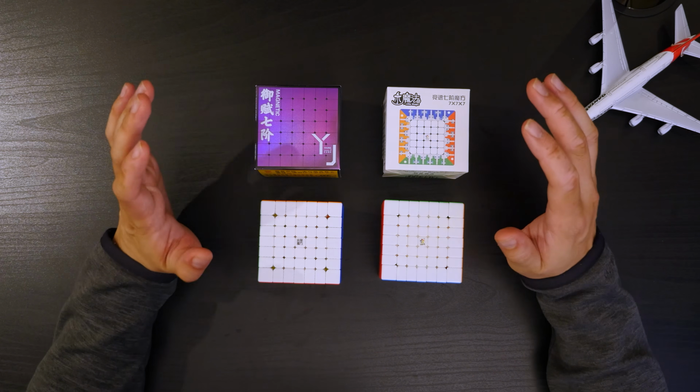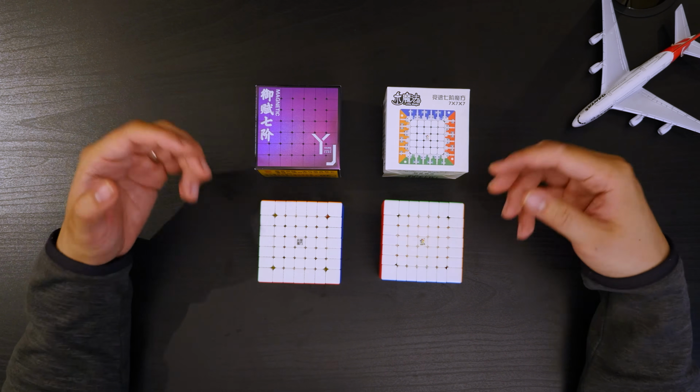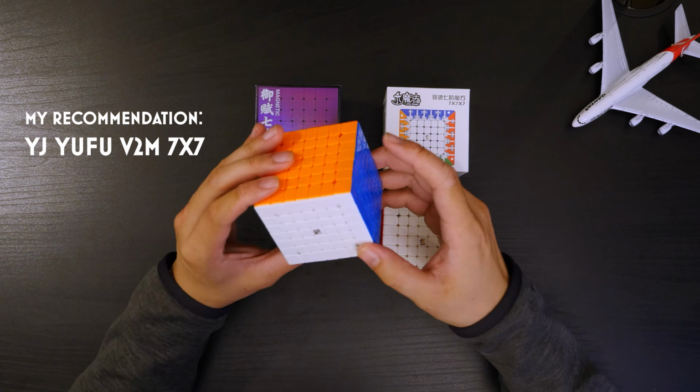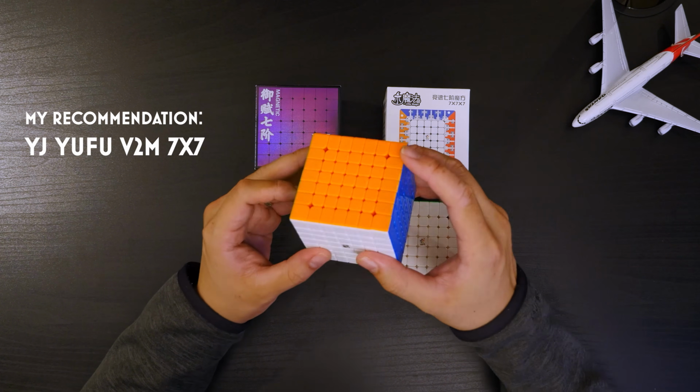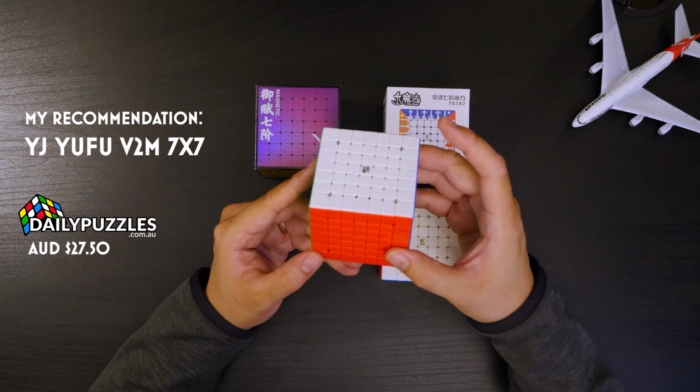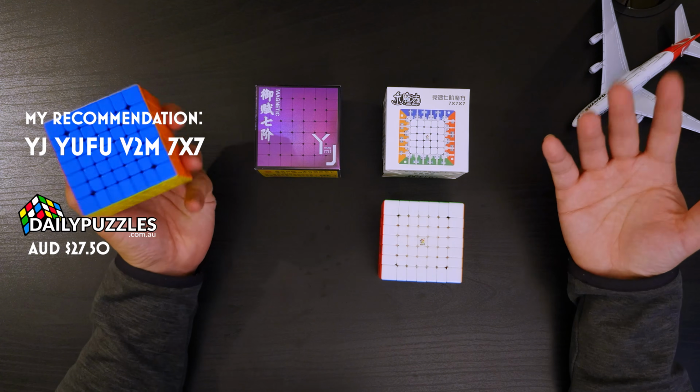Now I realized I only did one solve on each, and as you know, with time, cubes always end up feeling better, but if I had to choose one now, it would definitely be this guy. Sure, it's a little bit bigger, but it's still pretty light, turns really nicely, has strong magnets, and for the price, I mean, it's just ridiculous. Of course, not everyone's gonna agree with me, and that's totally fine.